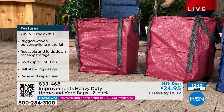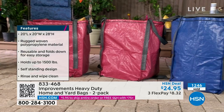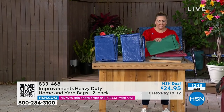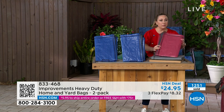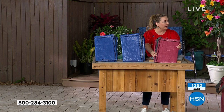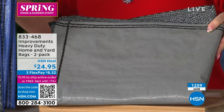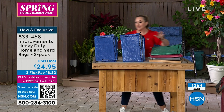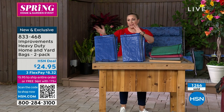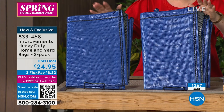Right, and let me show you the colors again, because I know the green is limited and that one's going quick. So you can get two of the green. Here's the green. And this color is called brick. It has almost like a bit of a pinkish hue to it, I think, right? Almost like a pale red. And then we've got it in gray. There's the gray. Again, these are all colors you can't go wrong. And then we have blue. This is, I'd say, more like a cobalt blue rather than a navy. It's kind of like a bright blue. Two of them for $24.95.